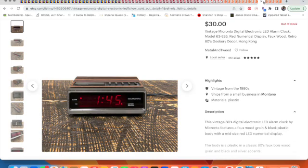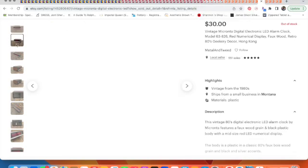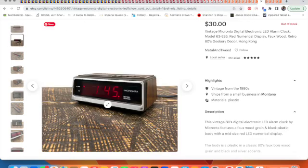And then here's another one. This one, the brand is Micronta. I think I found another Micronta at the thrift store recently, and I think he got it listed, but this one sold for $30. Same thing, just has that fake wood look to it and the red LED, whatever you call it.